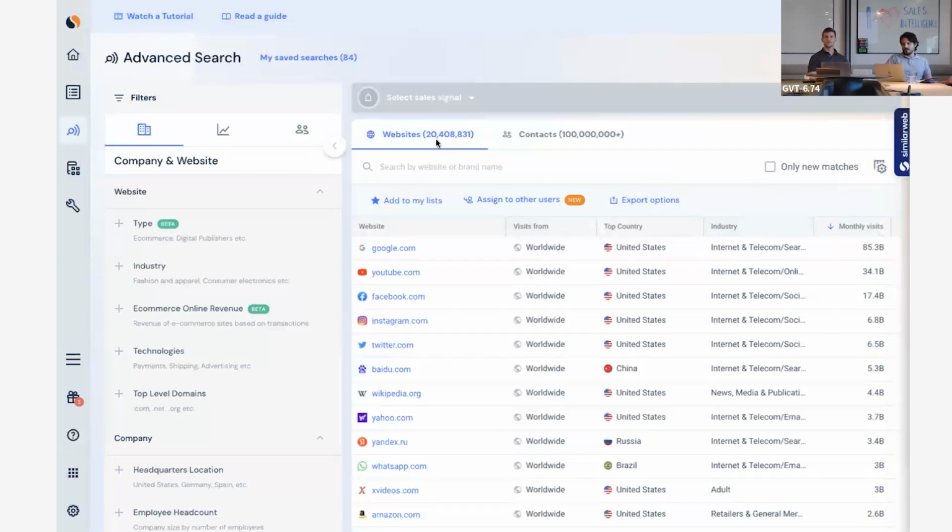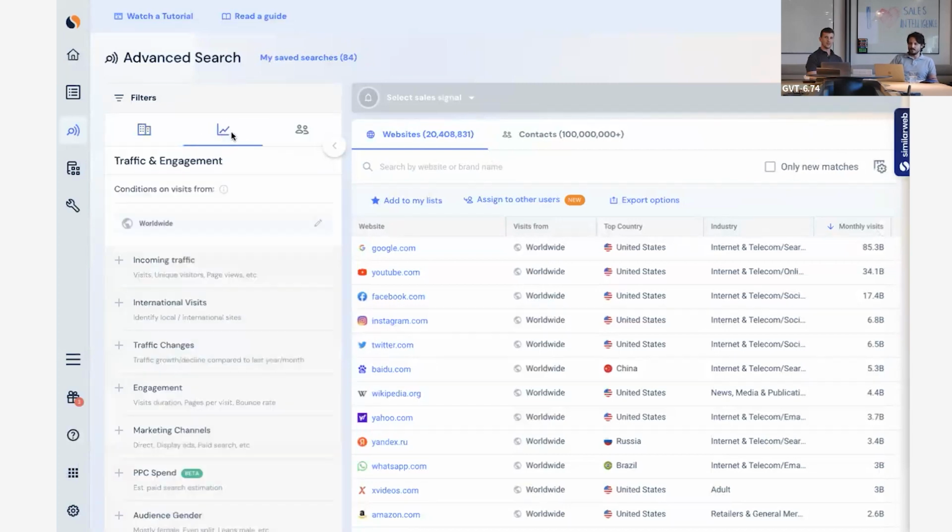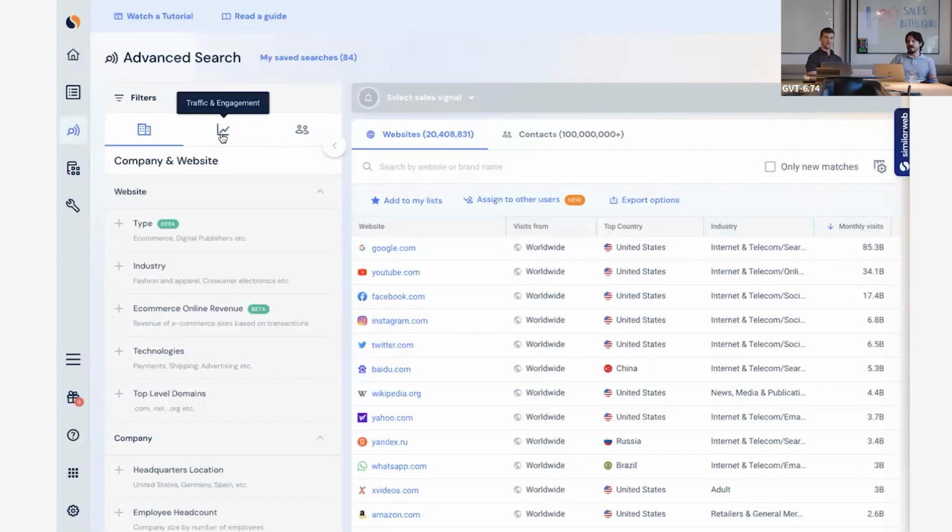And as Josh mentioned earlier, we have this database of more than 20 million companies with more than 300 million contacts. And with the filters on the side that are divided into different categories, I can create my ICP, meaning I can narrow down this huge database of 20 million websites to find exactly the websites that are qualified and important for me. So where would you start? I mean, that's a lot of filtering to be done. Where is your first place to start?